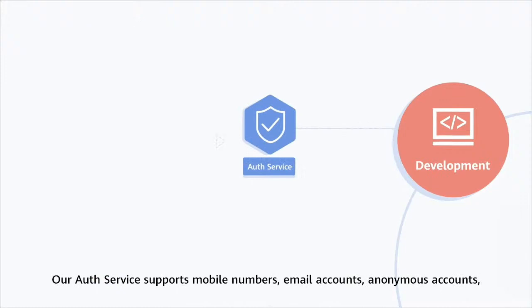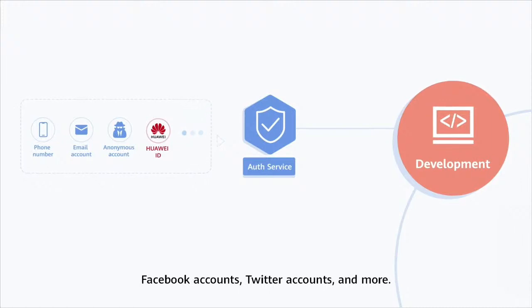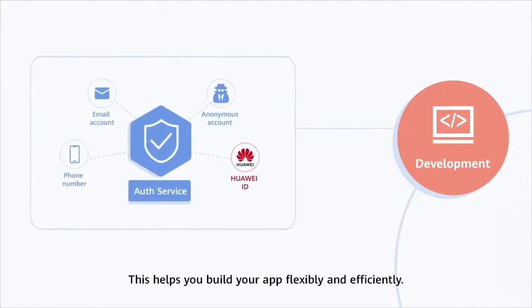Our auth service supports mobile numbers, email accounts, anonymous accounts, as well as mainstream third-party authentication modes, including HUAWEI IDs, Facebook accounts, Twitter accounts, and more. This helps you build your app flexibly and efficiently.